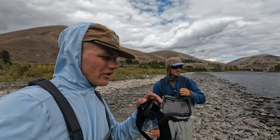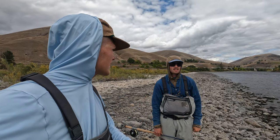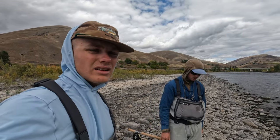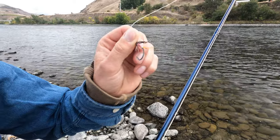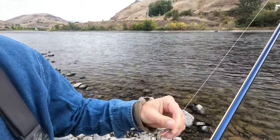Oh, just so you guys know, that fish was probably between 34 and 36 inches. Big fish, that was huge. And that was a female chrome fish. That's what he hooked it on. That's so cool. That's so freaking cool. I'd have ate that. It's insane. That's crazy. Oh my God.